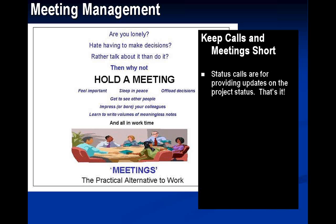Status calls are needed to review the status on the project deliverables, review the status on the large tasks, and review the project timeline. Status calls can occasionally be used to determine details on part of a project if all agree to spend the time that way, and it's the only time that you can get your stakeholders needed on one call. This is the exception, not the rule.